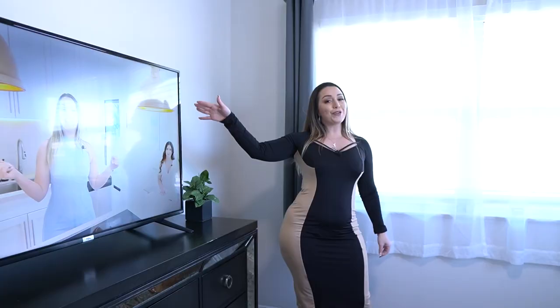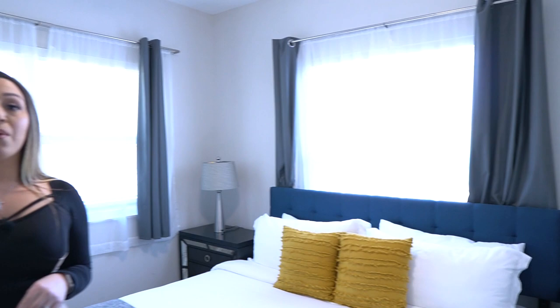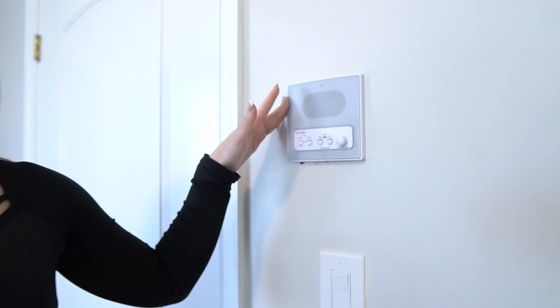Another full size TV right here, really nice dressers with matching bedside tables. And this bedroom has a great full size walk-in closet right here. And something else that you'll notice, this home has an intercom system. I think that is just so unique and really different, something we don't see in a lot of homes. And now I'm gonna take you to the fourth bedroom on this floor.